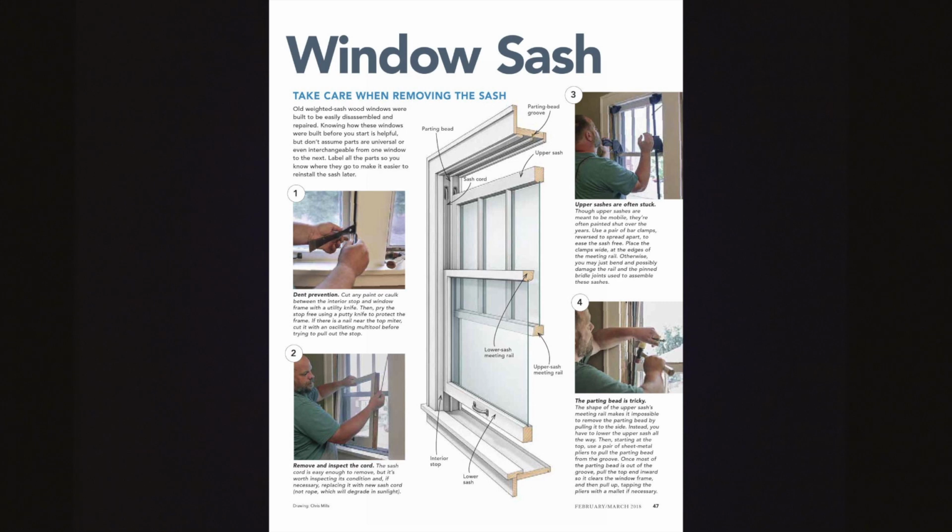That first image I'm showing is taking off the interior stop. That's the piece held on by nails. I'm showing a trick there where you're using two pry bars so that you're not marring things up, prying that open. The first thing you need to do is usually score the paint with a utility knife so you can get a clean separation, so you're not yanking paint off one side or another. You need to get that interior stop off so that you can get the lower sash out, that one right there. That's all you have to do to get that one out. You pull the interior stop off, and then you can get the window out.